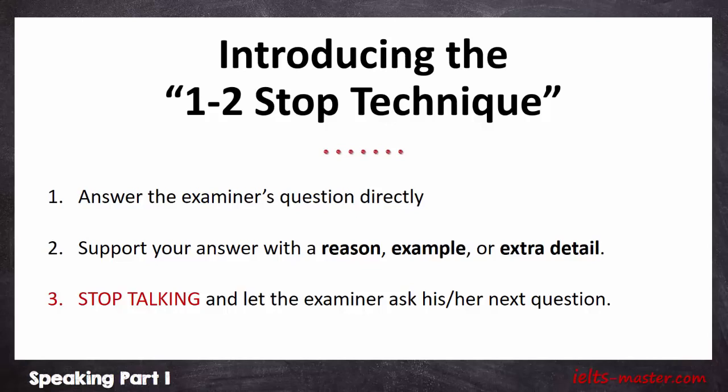Number 2, support your answer with a reason, example, or extra detail. We have number 2 here so you don't fall into the problem of talking too little. You want to give some kind of supporting detail for your answer. It can be a reason, it can be an example, or it can be some kind of extra detail relating to the question. And number 3, very important, this is for the second mistake.